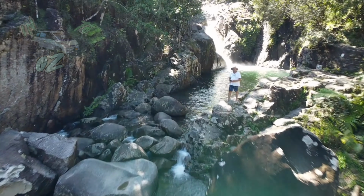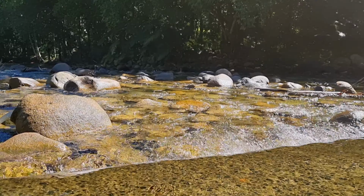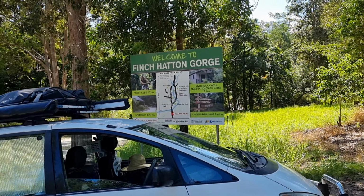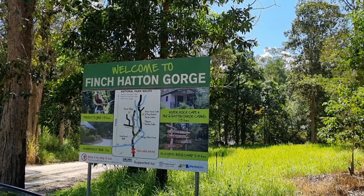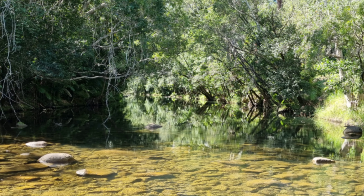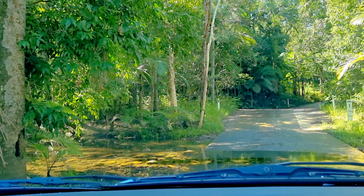In this episode I find a fantastic spot at Finch Hatton Gorge. Spend all day here. I couldn't see any crocodile warning signs, but you never know. All the tyres get a nice clean.